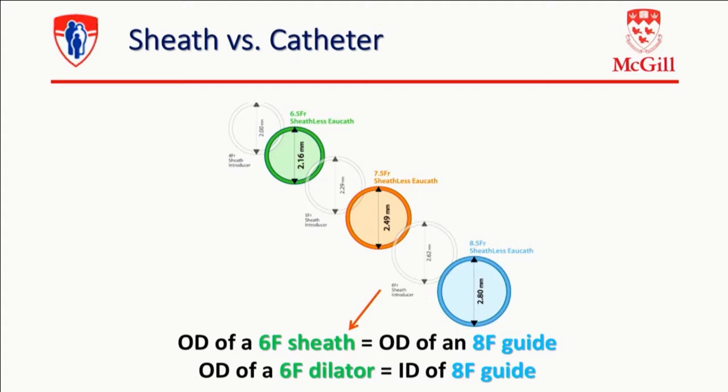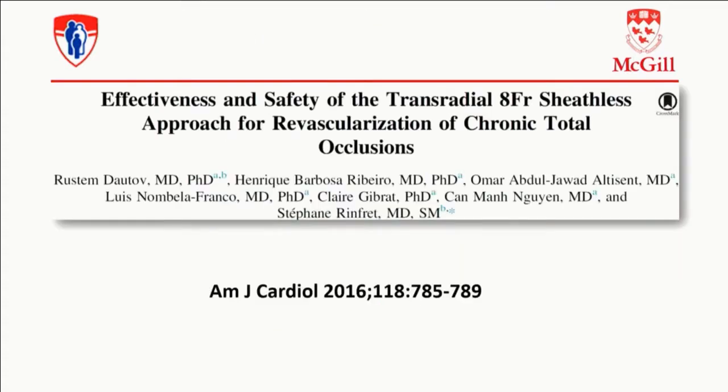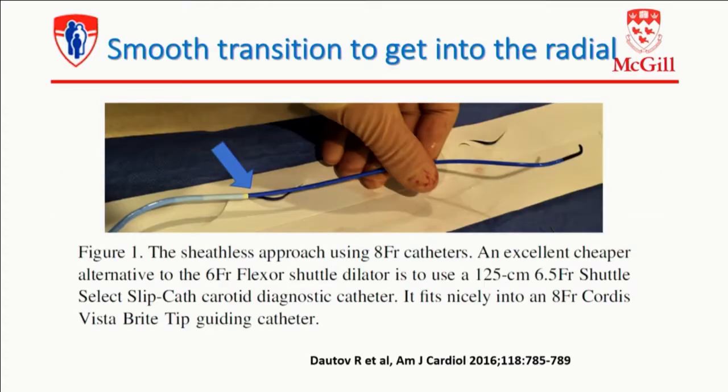So the outer diameter of a 6 French dilator will be exactly the inner diameter of your 8 French guide. Therefore, what I managed to find is a long dilator that I would stick into my guide to make my guide deliverable without a sheath. So that's what we published last year. So our experience with the transradial 8 French technique, sort of an old main technique.